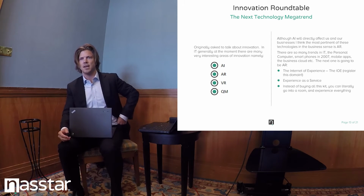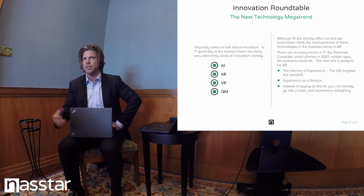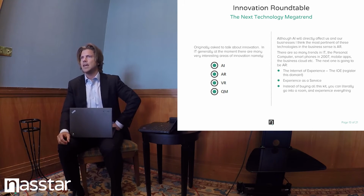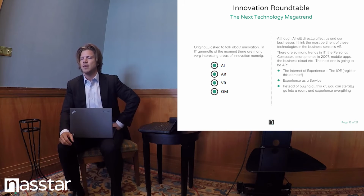The reason I decided on AR, and the reason I have a very keen interest in it, is that every 10 or 15 years there's a new technology mega trend. In 1981 it was the personal computer. In 96, 97 it was the internet, when it came into real mass adoption. 2007 was the first iPhone, or smartphones, so we're kind of ready for another one.